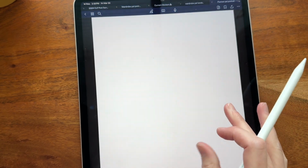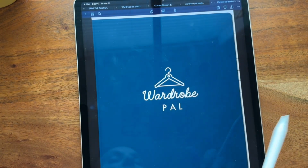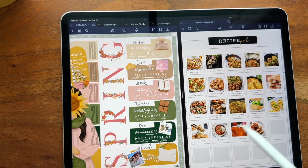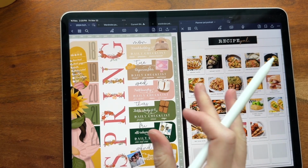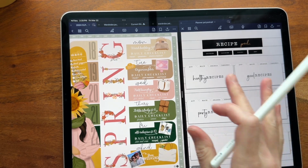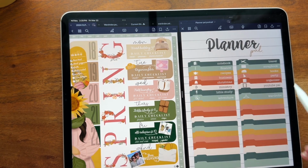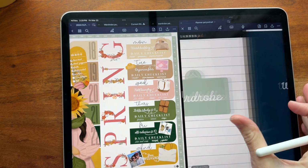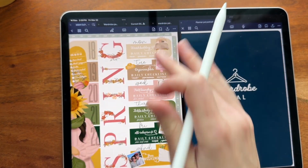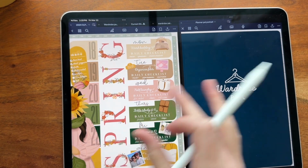So now whenever I click back to Planner Pal and I want to look at wardrobe, I can click on wardrobe, slide over, and here's all of my wardrobe. So yeah, I've got my weekly plan up here and I'm planning out recipes on the right hand side, but I really need to look and see if I've got a certain dress. So I'm just going to click at the top and then this takes me to the first page of the recipe pal. I'm going to slide over, click at the top again, and it takes me to Planner Pal, and then I can hit wardrobe and I don't have to exit split screen, I don't have to go back, click on the find the planner, click on the planner, and then open it in split screen and wait for it to open like I'm already here.